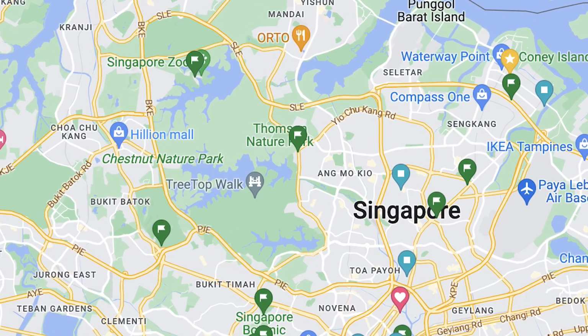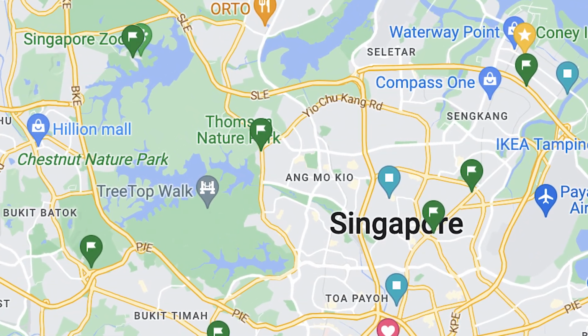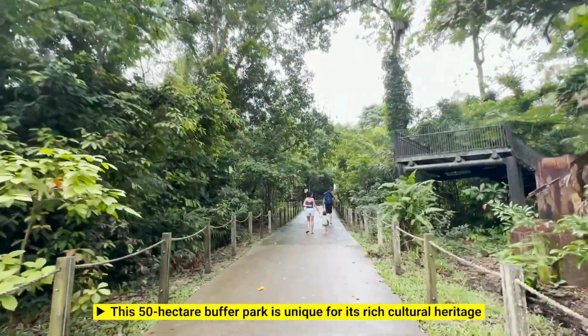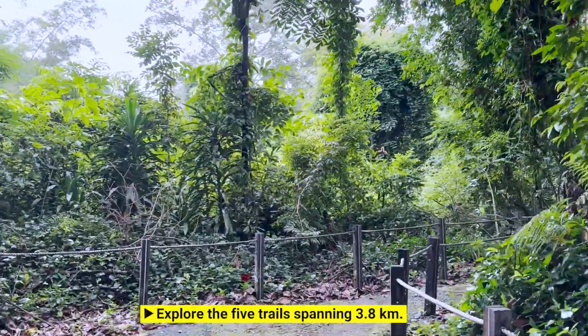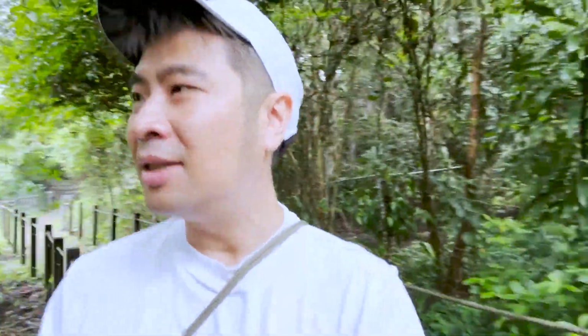It's between Old Thompson Road and Thompson Road. It is a 50-acre nature park. It has a total of 5 trails. The trails stretch out to be about 3.8 kilometers long. And it is really home to a lot of flora and fauna and diverse species of animals and plants and insects. And it is really one of the hidden gems here in Singapore.